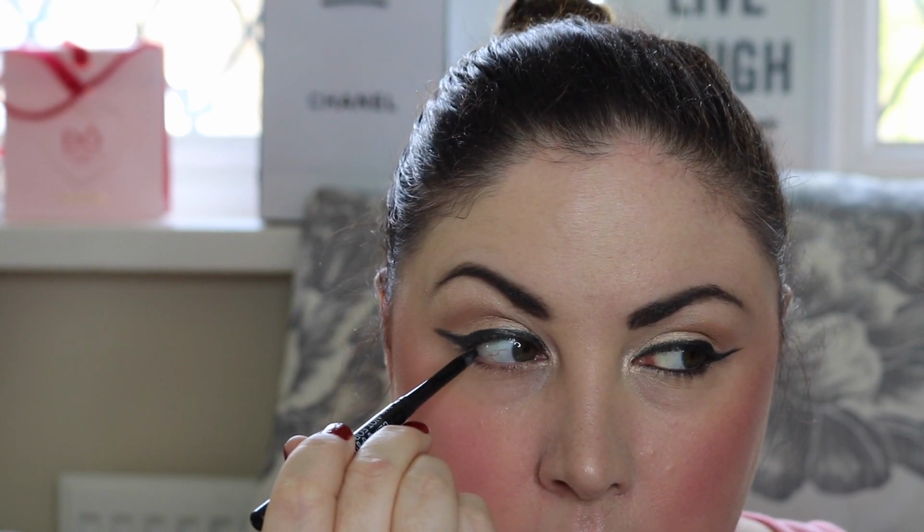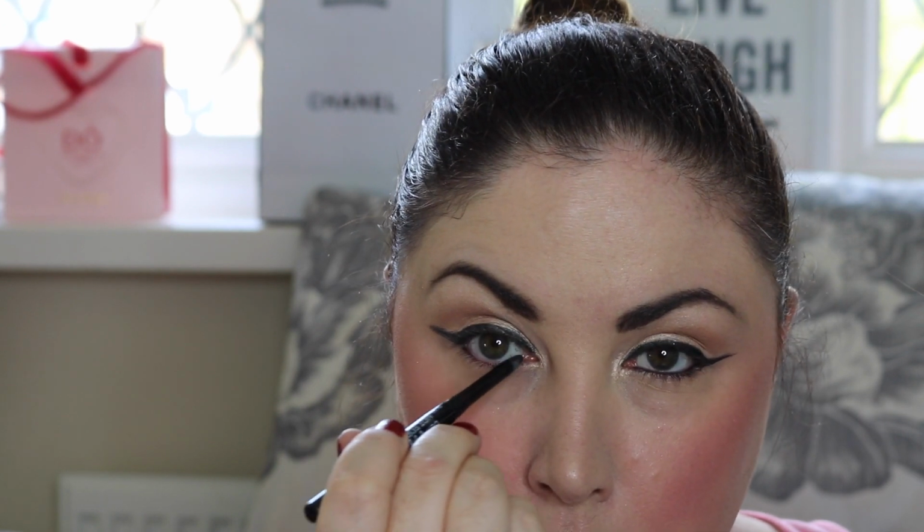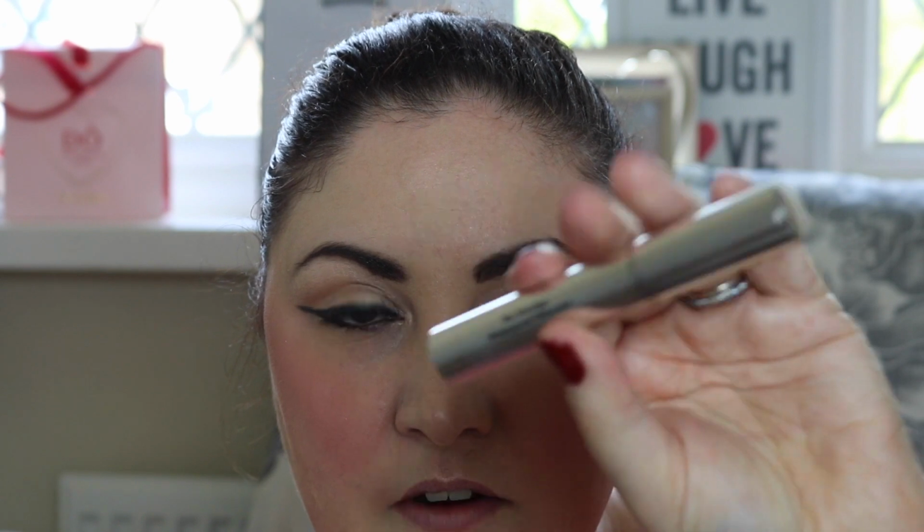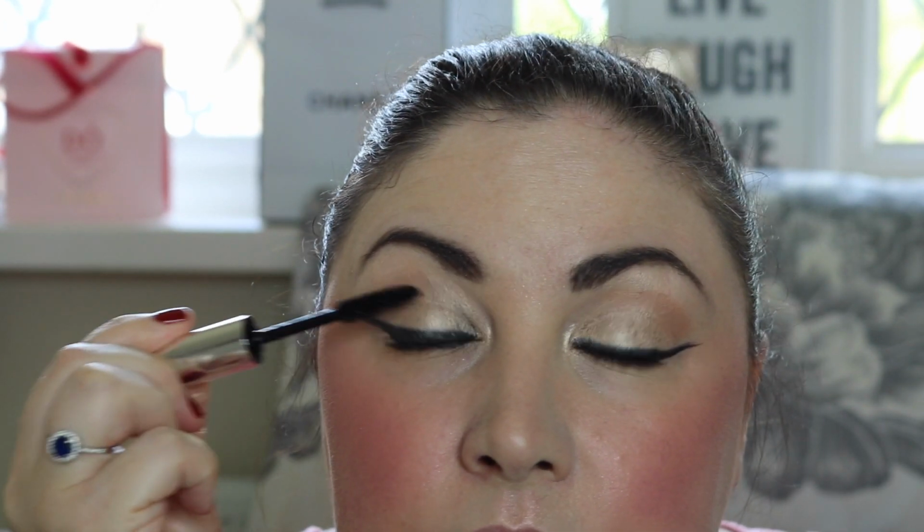Next I'm going to line the eyes with perfectly twined gel liner in pitch black. And I'm going to use the No Smudge waterproof mascara from Bobbi. Perfect for the day. And there we go, so we've got a classic eye.